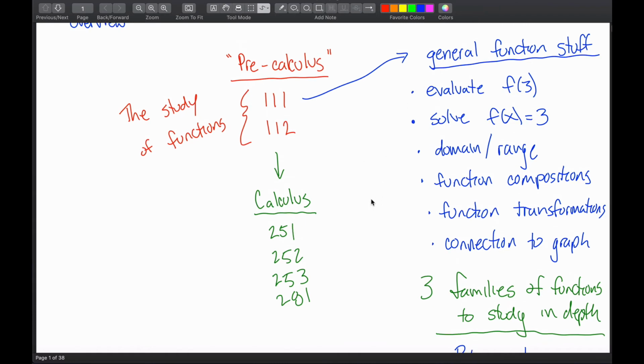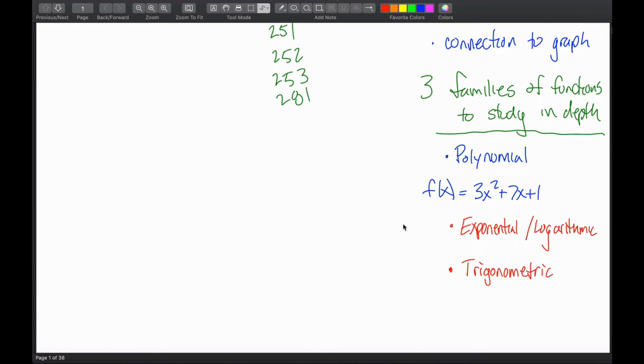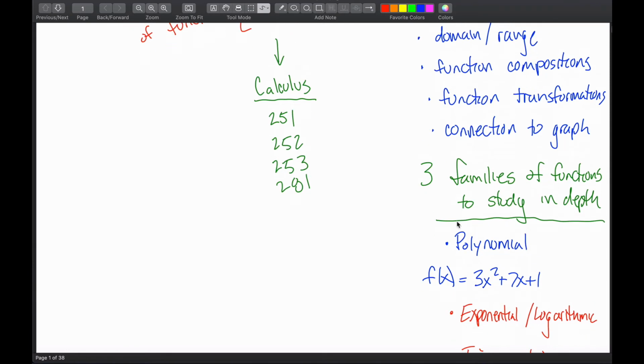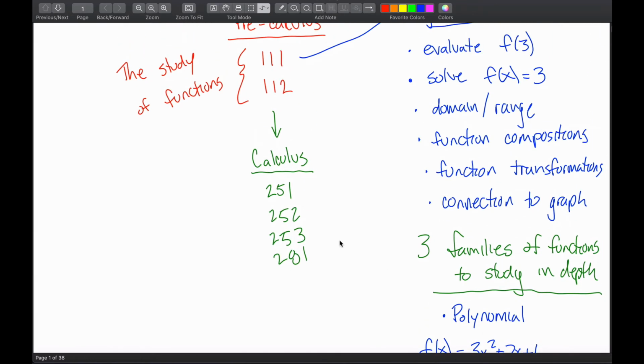What does it mean to be really good with functions? Well, you need to know these general things that are true about all functions, but then we also want to choose 3 of the most common types of functions, namely polynomial, exponential and logarithmic, and trigonometric, and then we want to study those in depth. So not just know the general stuff about them, but kind of be experts with these 3 types, because these will be 3 of the types that show up most commonly when you get into your calculus class.